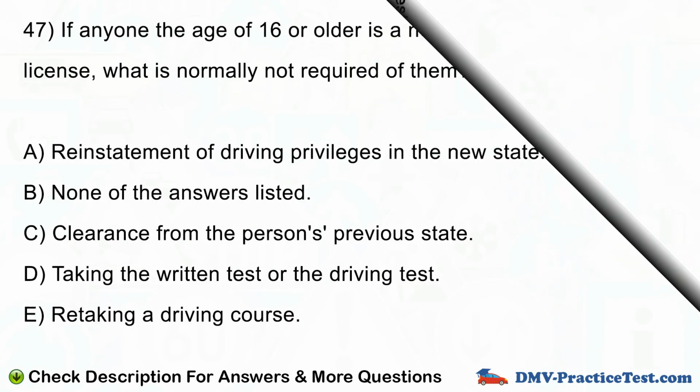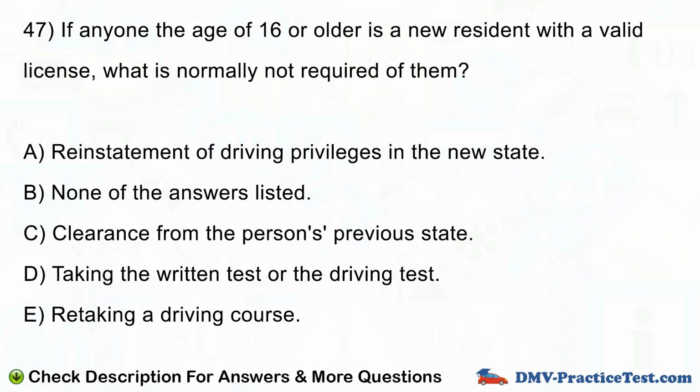Question number 47. If anyone the age of 16 or older is a new resident with a valid license, what is normally not required of them? A. Reinstatement of driving privileges in the new state. B. None of the answers listed. C. Clearance from the person's previous state. D. Taking the written test or the driving test. E. Retaking a driving course.